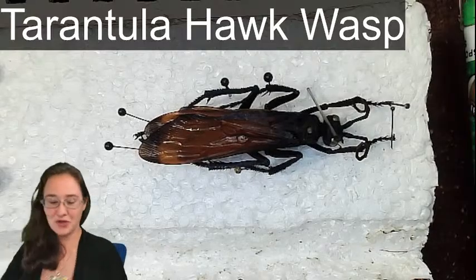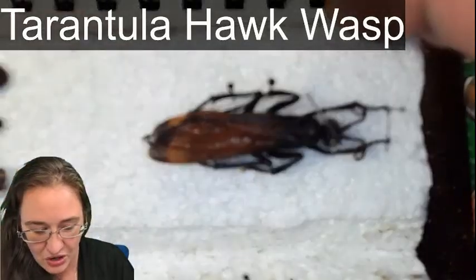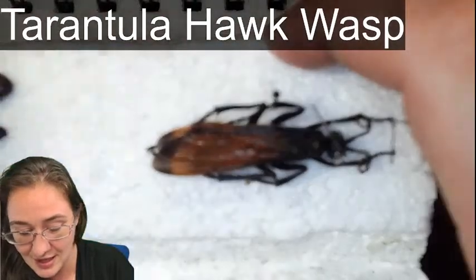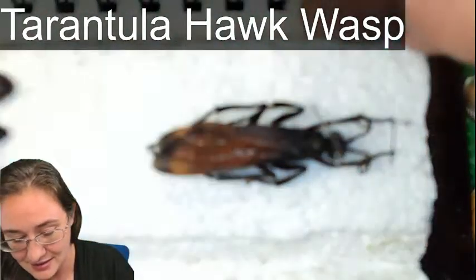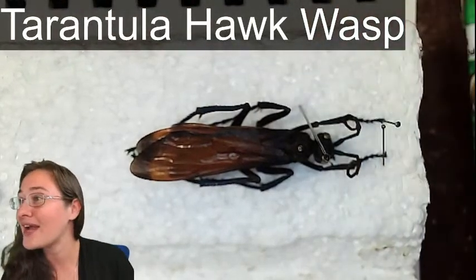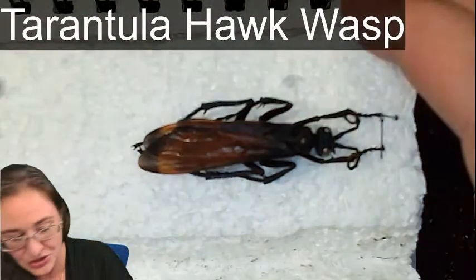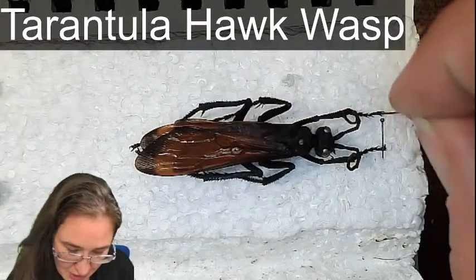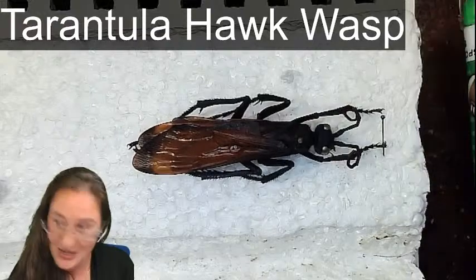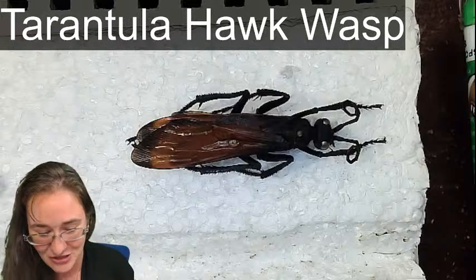Alright, so we're going to go ahead and take this tarantula hawk off of the board. Pepsis is the genus, P-E-P-S-I-S. It's so pretty. Right now, it looks mostly black. But when we get it into the light, and hopefully when it's underneath the microscope, its legs are going to look metallic blue. And sorry, my fingers are throwing this camera out of focus. I guess I didn't turn its autofocus off.